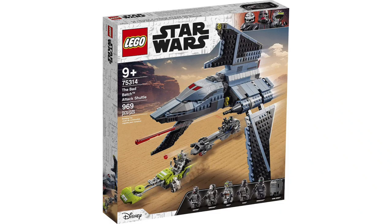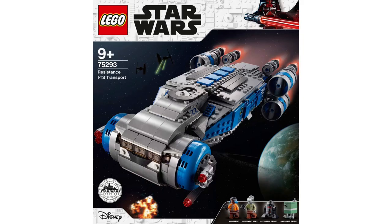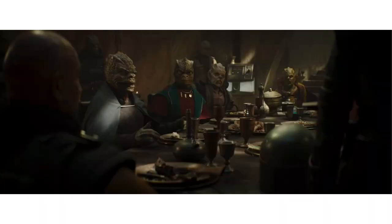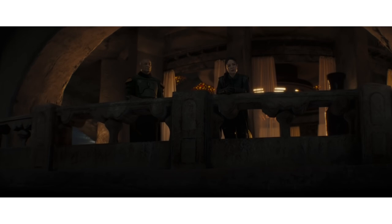Now, seeing that it's a $100 set, every modern $100 set, other than the Resistance ITS transport, has come with 5 figures. So I thought it would make sense for this particular set to also have 5 figures. I'm going to exclude the Rancor from this. It's going to have a throne room, that is my guess, a throne for Boba Fett. Maybe the dining room we see in the trailer would be really sick. I don't know if they do that with all the characters sitting down to eat. And then maybe that overlook we see at the very end with Fennec Shand and Boba Fett standing at towards the end of the trailer. I have a feeling those would all be great things to see in a Jabba's Palace type set.